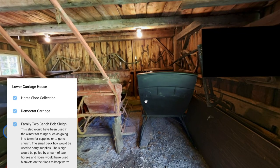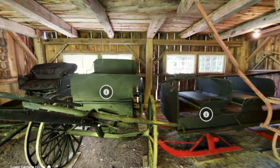And that concludes our look at the carriage house at O'Hara.